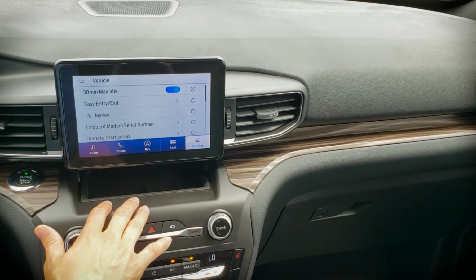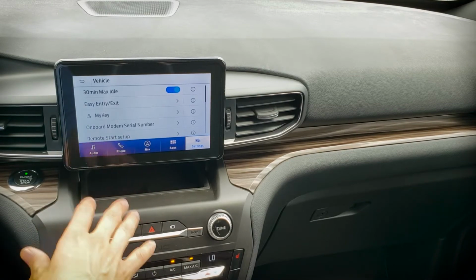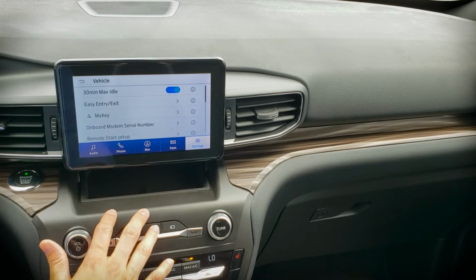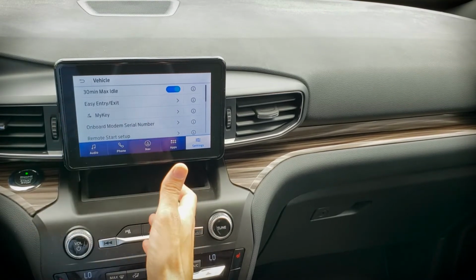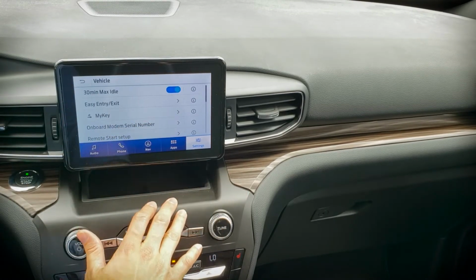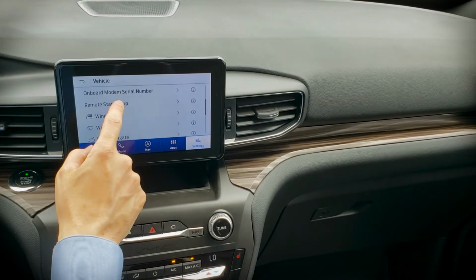My Key gives you the ability to set up a key fob with certain limitations. So if you're giving the vehicle to the kids for the day, or you're playing a prank on your spouse, you can have it set up so that the vehicle can't go faster than a certain miles per hour. Maybe you don't want them to go faster than 100 kilometers an hour. You've got the ability to do that by setting up an individual key.